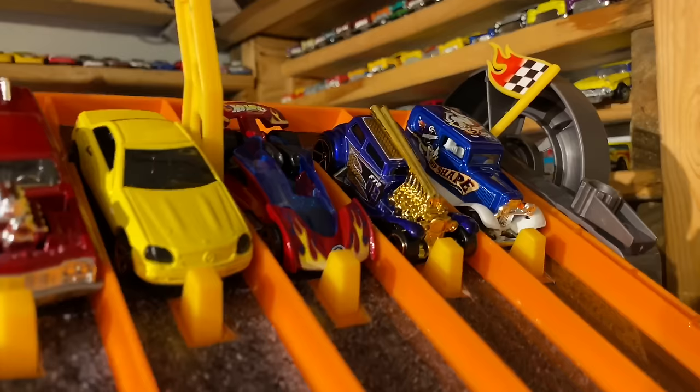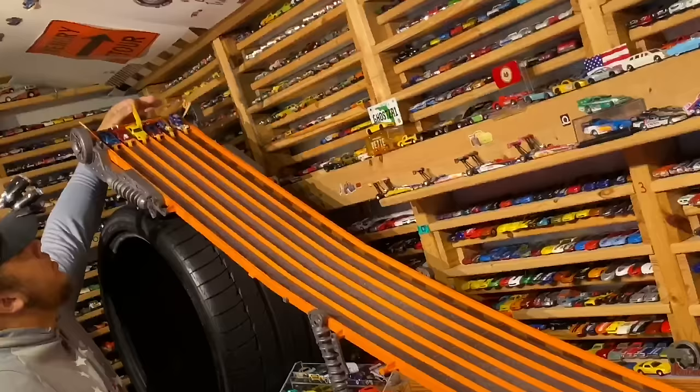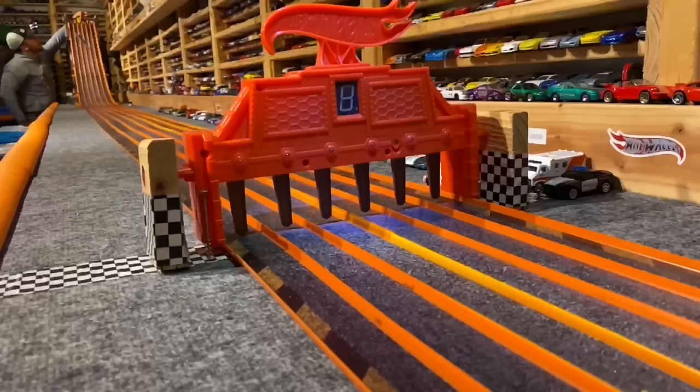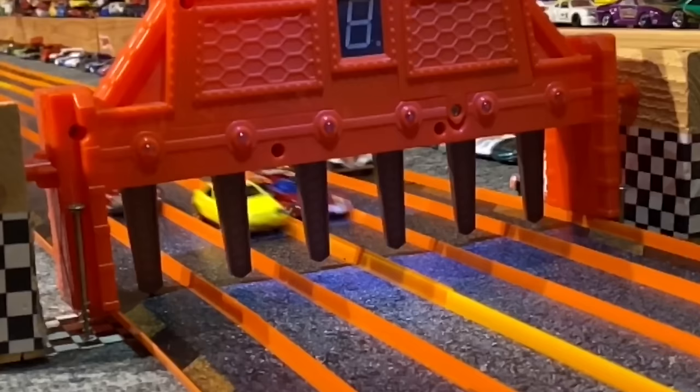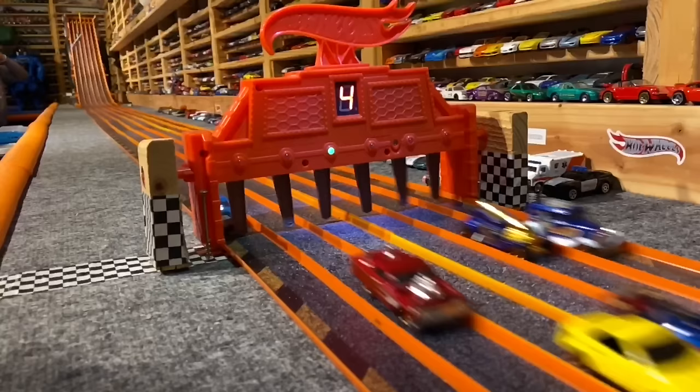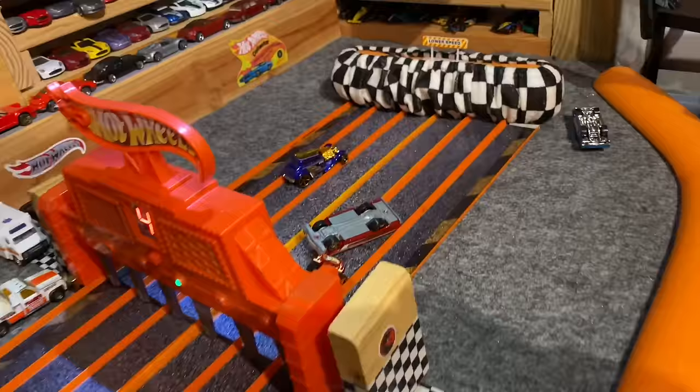All right, guys. Last six cars. Line up and ready. See you, Tyson. Marks, get set. Wow! Lane four, the Mercedes SLK beat out straight pipes. Man, that was a great race. Mercedes SLK, nice heavy car for the win.